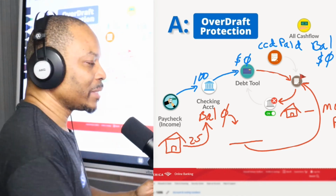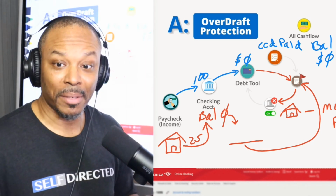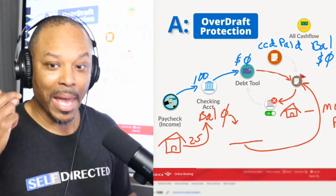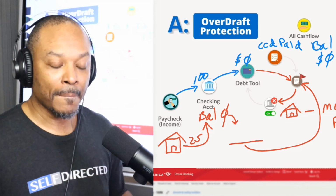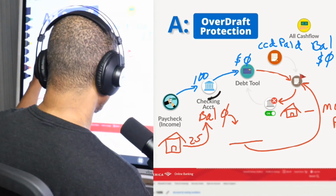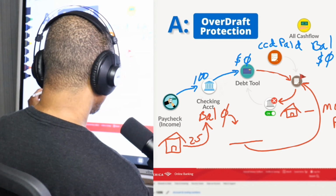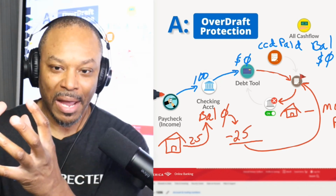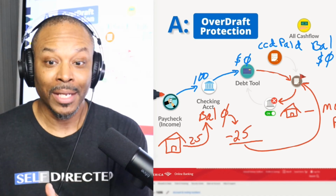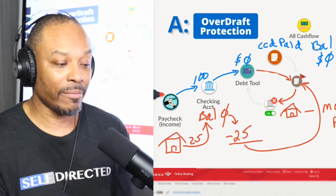And in most cases, the mortgage payment is a direct debit, meaning it comes out automatically every month. You don't have to write a check. It automatically comes out of your checking account every month. Yep. So when this $25 comes out of this checking account, but there's nothing in it, what happens? There was $25 withdrawn from your checking account with nothing in it. So it created an overdraft, a negative balance of $25.